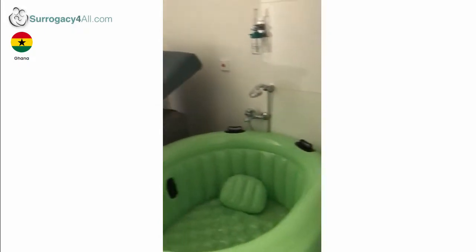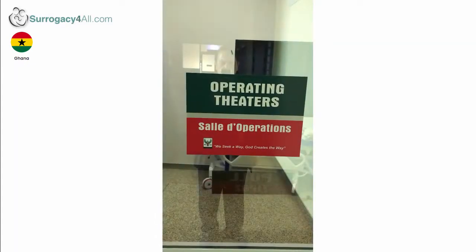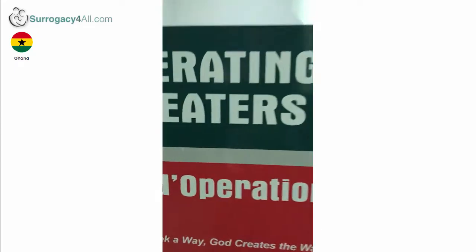A water birthing unit. So for a patient who wants to be birthed in water, we have a facility for that also. Great. Okay, thank you. We now are going into the operating theater at the IVF center where surgeries are done.